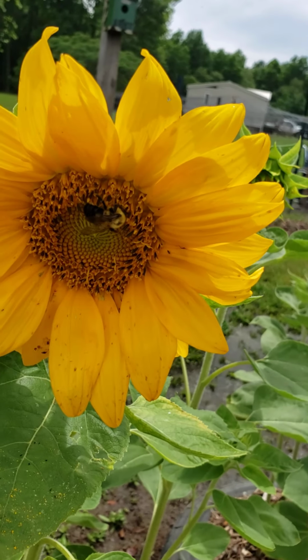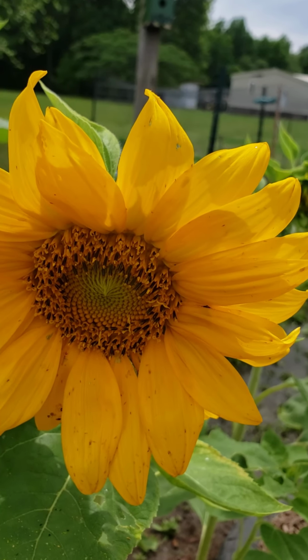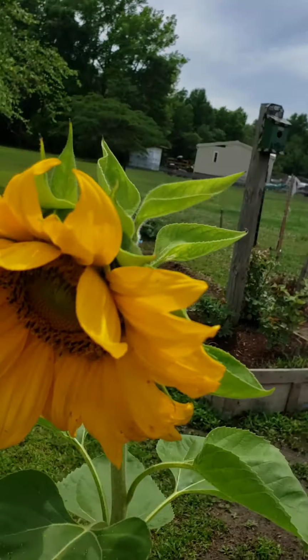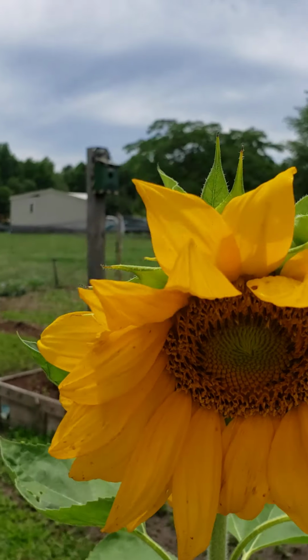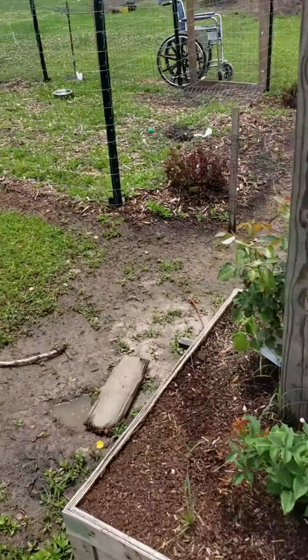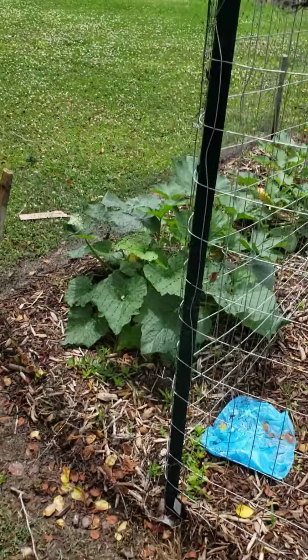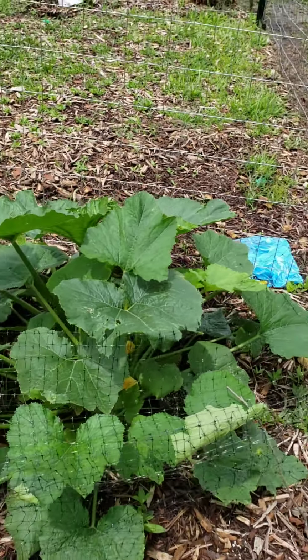Oh, and this is a friendly bee in there. Oh, we love seeing bees on the flowers and plants. So we'll leave him alone, let him do what he's gonna do. On our property, we do not kill bees. We are honey bee lovers. And over here, this is an heirloom zucchini plant that we got next to our dog's little holding pen.